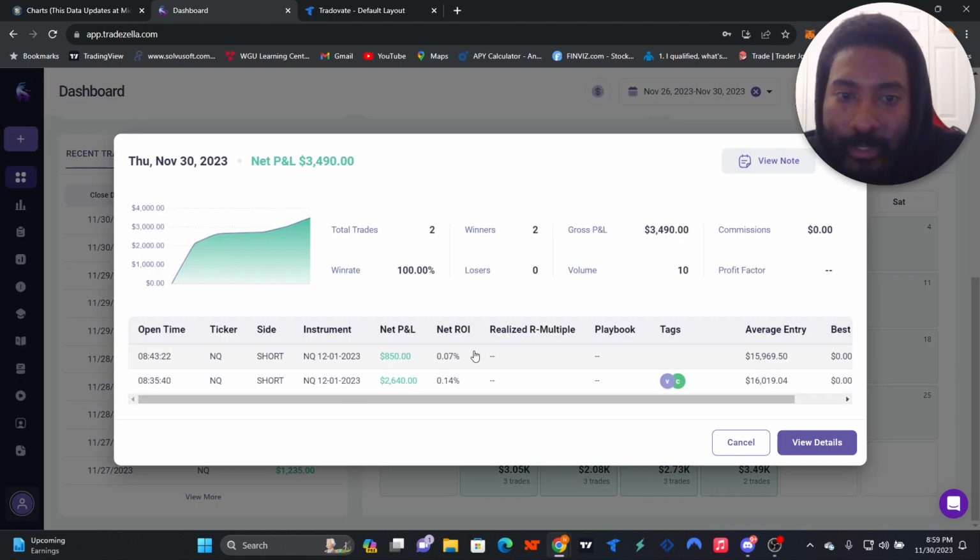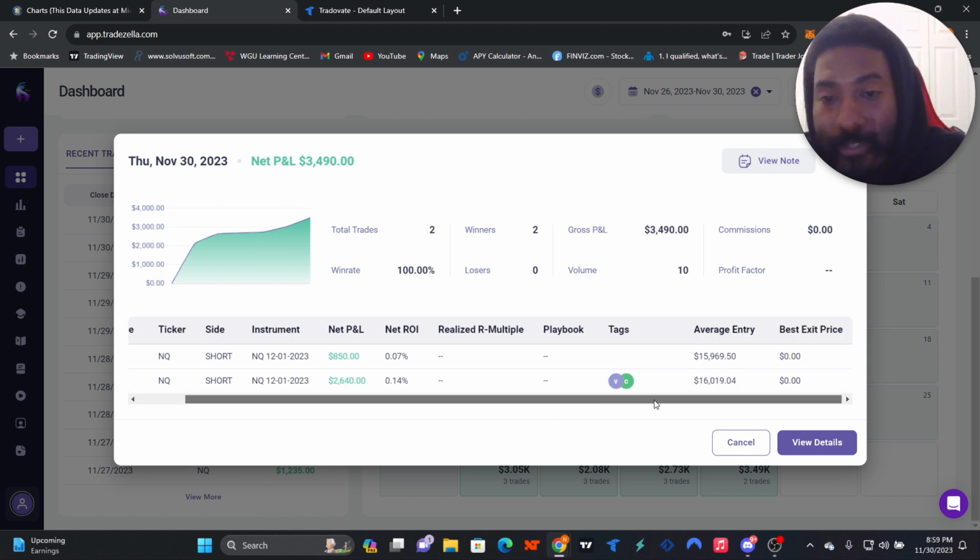And here it is. Basically, my first trade was at 8:35, so 5 minutes after open, I went short. Today, I made all my profit going short in these accounts.